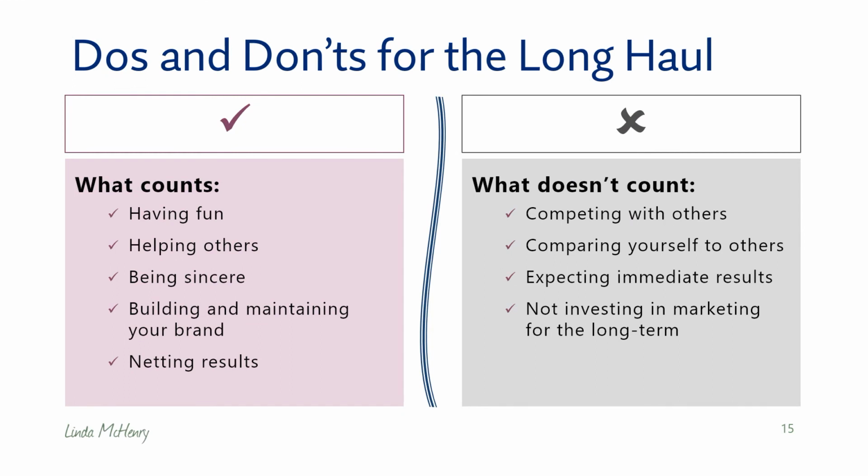And do's and don'ts for the long haul. Keep in mind that results don't happen on a 1-to-1 ratio. Often, they don't begin occurring until after some time. You need to build your brand, and it's only after you've built the brand that you'll begin seeing results. And then once you've built your brand, you have to preserve it.